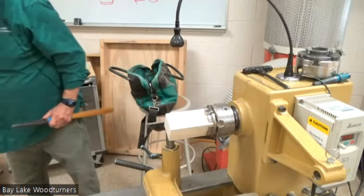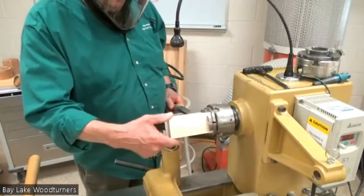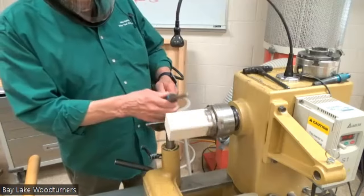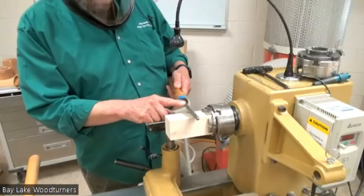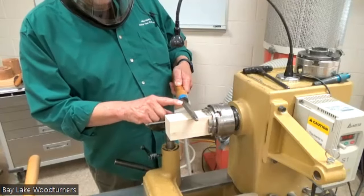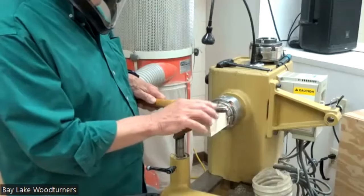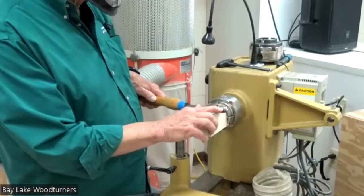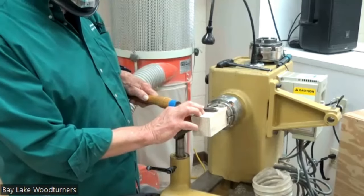So the first tool we're going to use is what I call the stabilizer, and this tool is built on a 3/8 thick shank, about an inch and a quarter wide, and it uses a small number one cutter. Does that show up? And it's in the right spot for you to see.